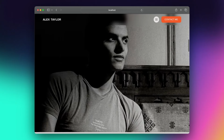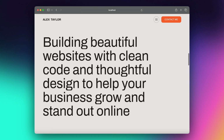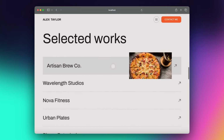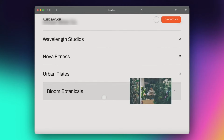Down in the intro section, the words gracefully animate onto the page, giving this section polish and focusing attention on the content. Down in the projects section, hovering over each project reveals a preview of the project in a fun and interactive way. Even the hover effects are animated and interactive.